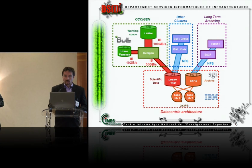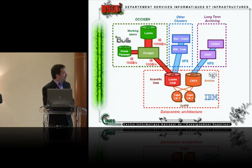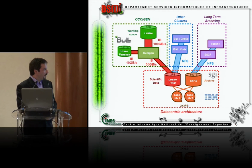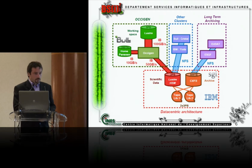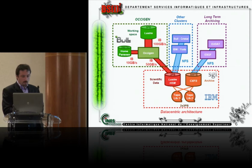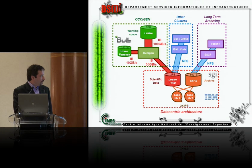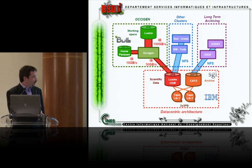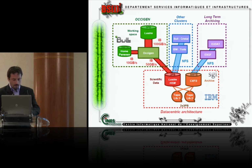So here is a data view of the CINES. You can see the main HPC here, which accesses the data using Lustre-HSM. We also have other clusters that access data through the NFS protocol. And we also have long-term archiving solutions. And all of this data arrives on our architecture with a Lustre part and also tape libraries for high volume.